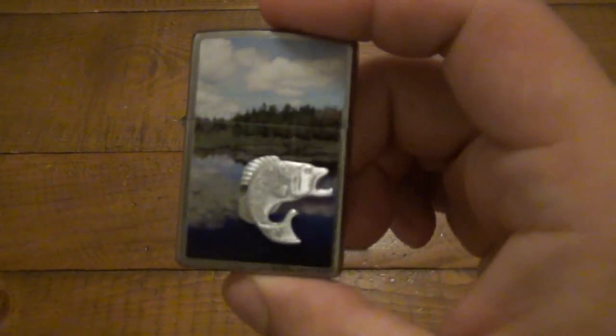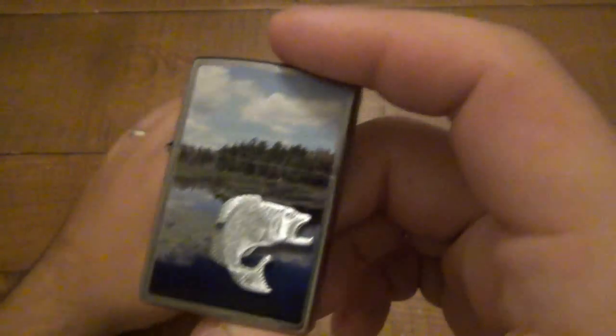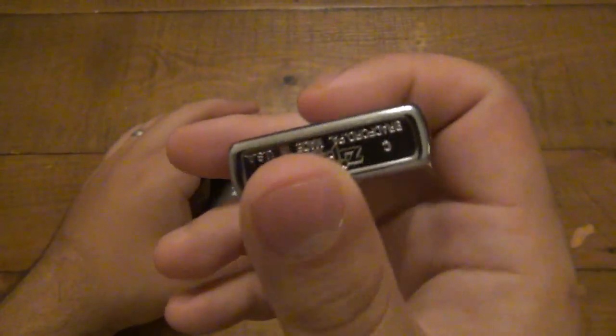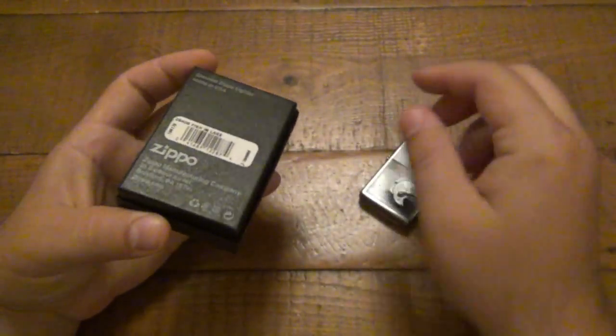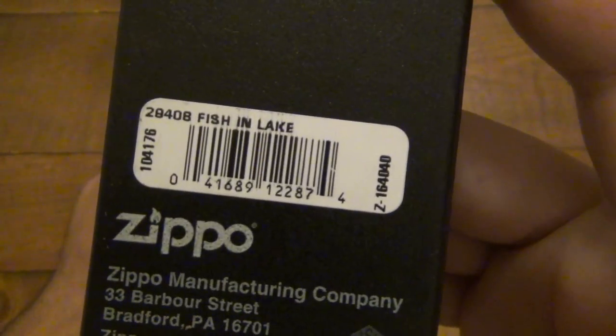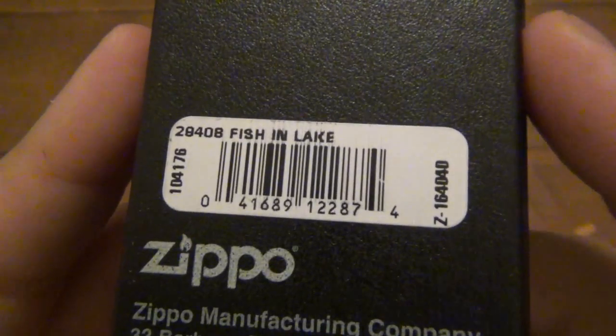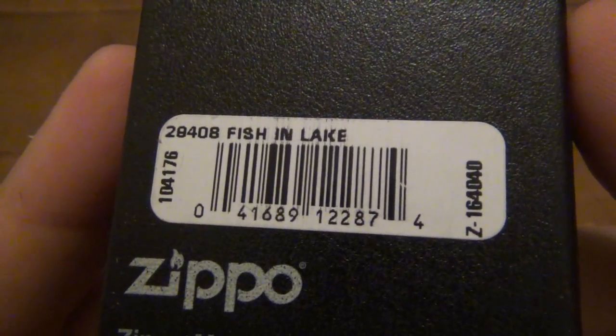People want to see more Zippo stuff. This is a brand new design for 2017. I never saw it. When he first handed it to me, I thought, oh, it's so cool. But I didn't even know if it's a real Zippo. Then, of course, I saw the markings and believed it was a real Zippo. I haven't been keeping up with new designs, so now I'm going to have to go back and check out what other ones they have for the last two years. But if you're interested in this specific one, it's called Fish in Lake.